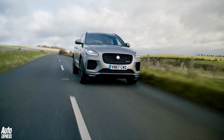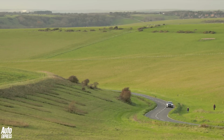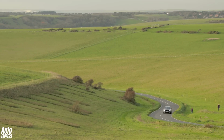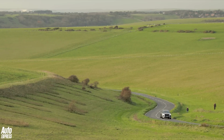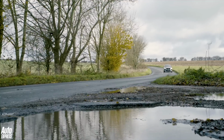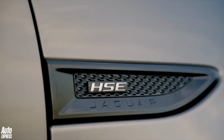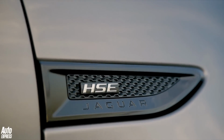Prices are roughly in line with those of the competition, which includes the Mercedes GLA and GLC, Audi's Q3 and the BMW X1. The cheapest way into the E-Pace is that lean diesel, which starts at less than £29,000. The high-powered HSE we're driving today, though, is fast approaching 50 grand.